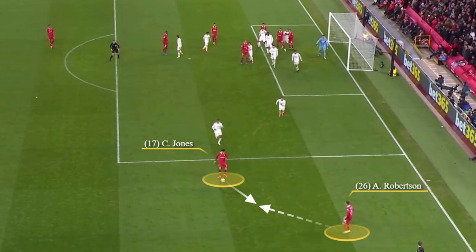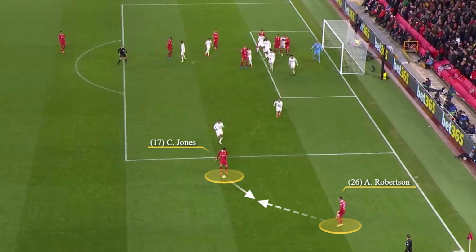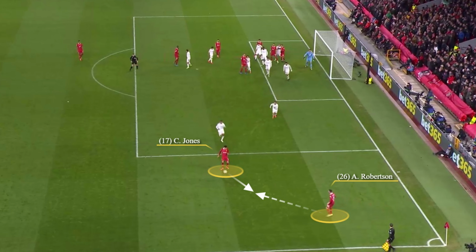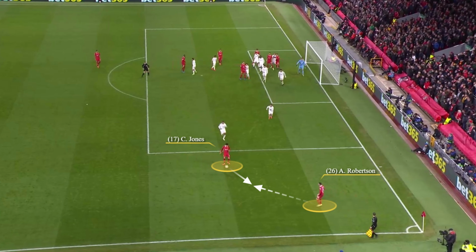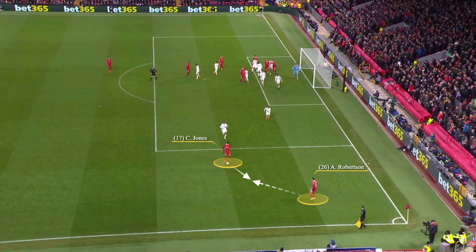Jones laid the ball back to Robertson, setting up a potential cross. The beauty of this short combination between the two was how it changed the angle and shortened the distance to the 6-yard box. By doing so, it manipulated Real Madrid's defensive line, pulling them out of position and creating the perfect opportunity for dangerous delivery into the box.